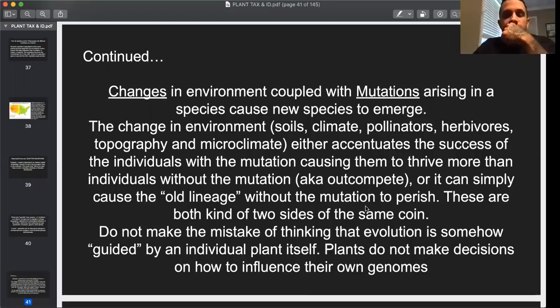So, what causes speciation? Changes in environment coupled with mutation. So this is the thing that changes. Things always mutate, you know. We see this in the coronavirus. There was a mutation that occurred that made it more contagious. Boom. So that makes the individual's viral particles with that mutation more successful.